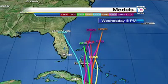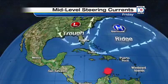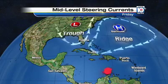And we're just going to focus on Tuesday and Wednesday when it moves over Cuba into the Bahamas and close to us. Just notice the difference here. They vary on how close they are to Florida. They vary on how fast they go. And the steering currents may be changing a little bit here. The ridge of high pressure is still to the north. This trough over the eastern United States, that ridge is going to remain but weaken.